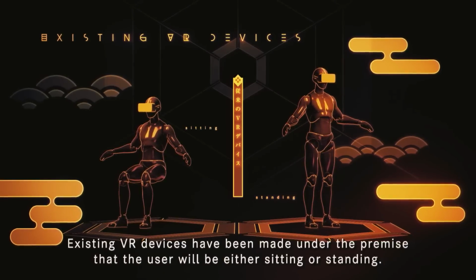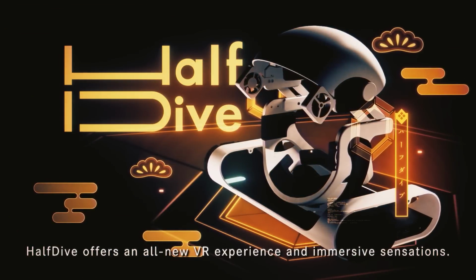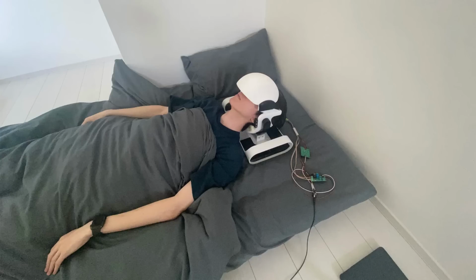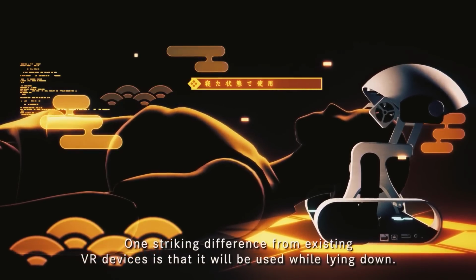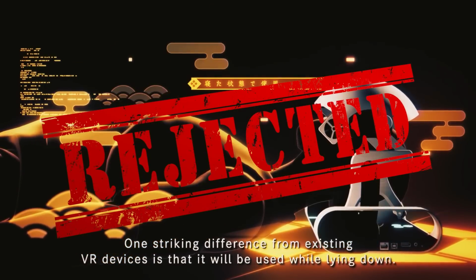Moving on to the folks that were developing the Half Dive, the hyped device to give us a Sword Art Online experience in the real world. This was a device where you could lie down and interact with the virtual world. It was pretty crazy, but unfortunately, the project was cancelled. They didn't take payment from the Kickstarter though, which is quite nice, because that would have left them with a bad reputation and ruined what they're doing next.